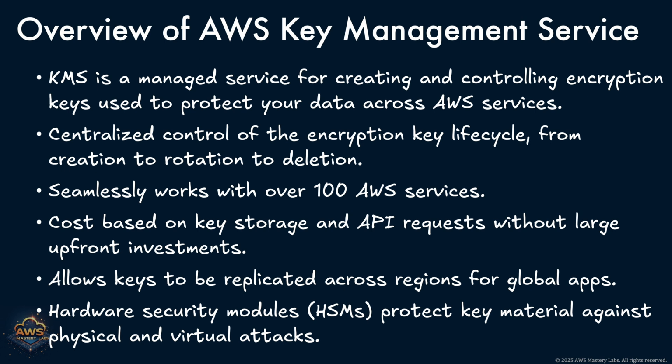KMS also follows a pay-as-you-go pricing model, so you only pay for what you use, based on the number of keys you manage and the API requests you make. There's no need for large upfront investments in hardware or software. For global workloads, KMS supports multi-region key replication, making it easier to build secure cross-regional applications with minimal latency and high availability. And finally, KMS is secure by design. It uses dedicated hardware security modules, or HSMs, to protect your keys, shielding them from both physical and virtual attacks. This means your keys never leave the secure boundary of the service.